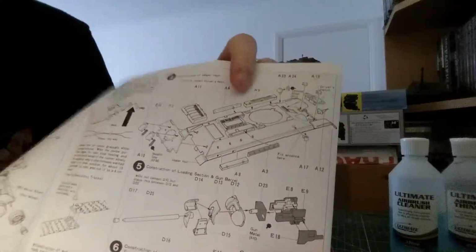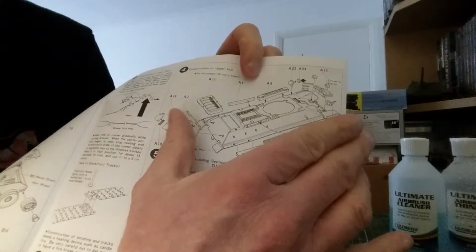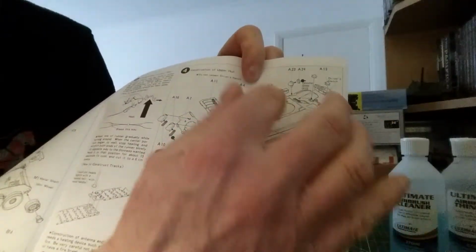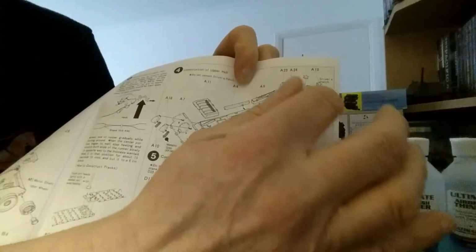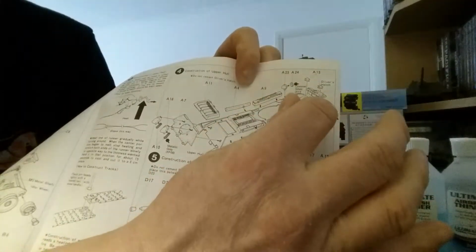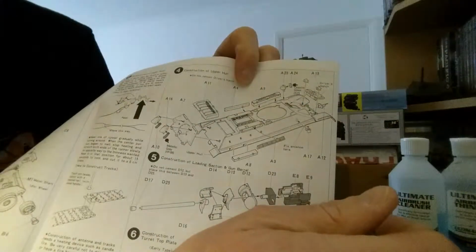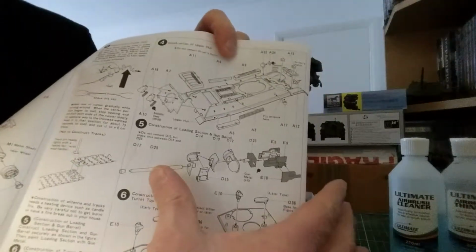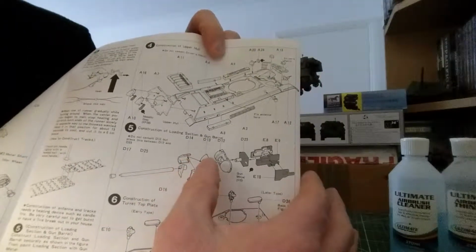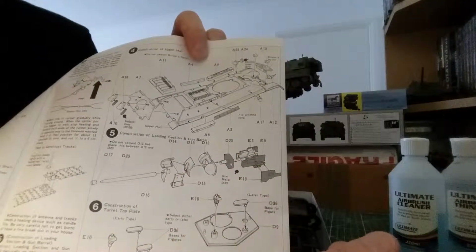Then you move on to the assembly of the upper hull with all the sub-assemblies such as the back plate, the exhausts. Then you've got the storage boxes either side, the engine grille, and the front driver's hatch, machine gun, and then obviously you've got the one and only headlight there. Then it's the assembly of the actual main barrel, including the mantlet and the breech, which you see there.